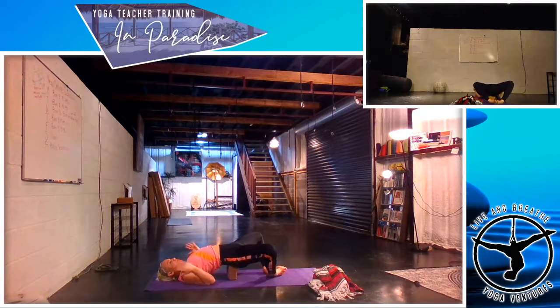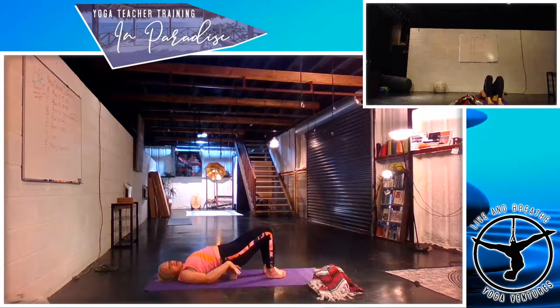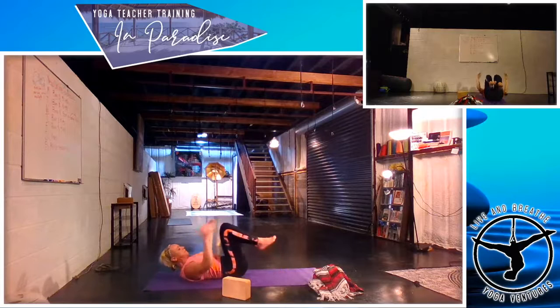It might be too much of a stretch for some people, but just sink down again. Just let your body sink down. If this is too much, definitely remove the block. This pose by itself feels really nice. And everything's also a lot better when we have open hips and groins. So go ahead and remove your block and just come onto your back for a second.